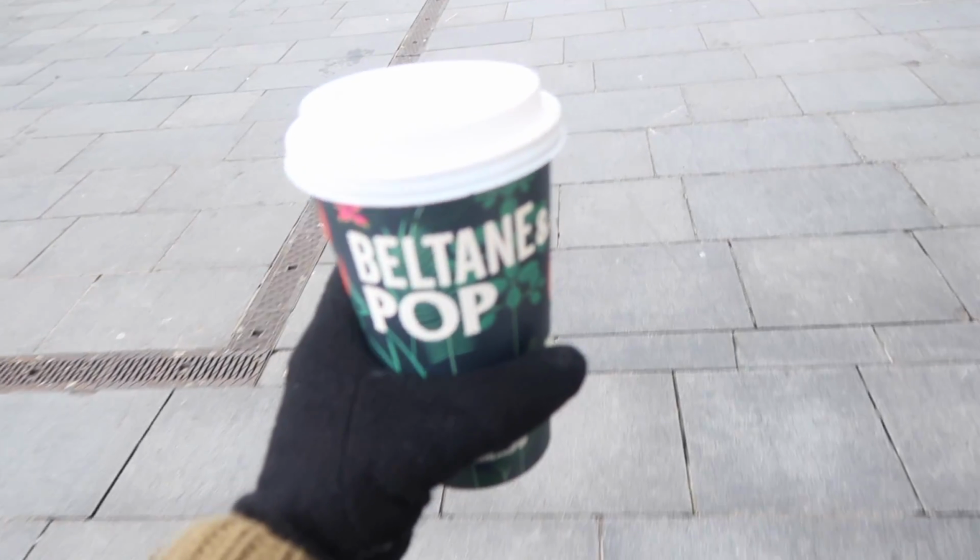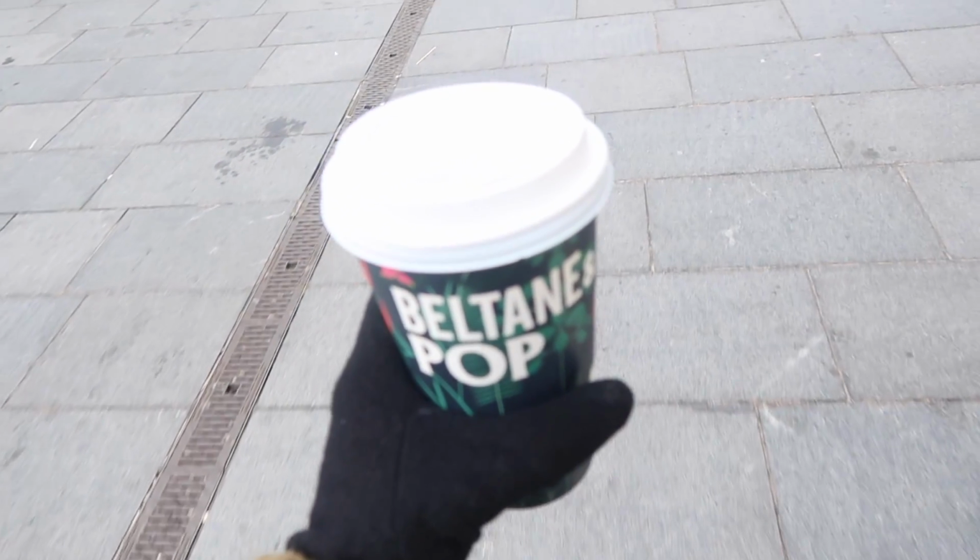Not that we hadn't already had a mulled wine coming out of Hyde Park, but as you do. So I treated myself to a hot chocolate with Baileys, and my friend treated herself to a hot whiskey cocktail, and we were very happy with the end result.